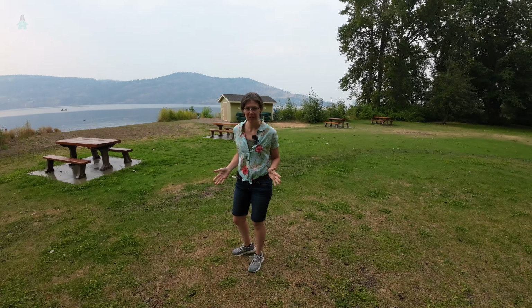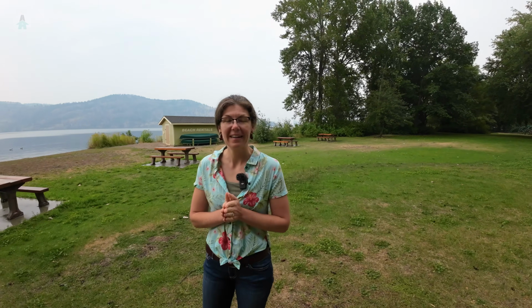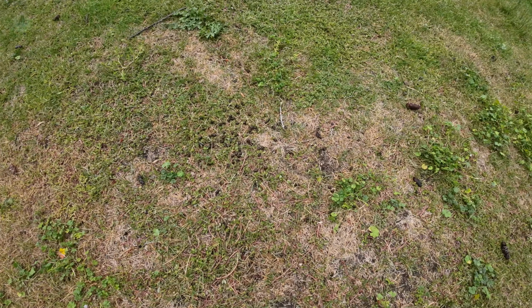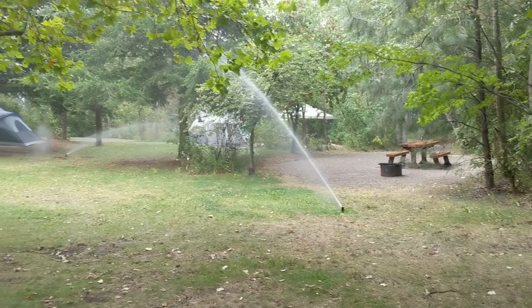Something I love about the Kelowna area is the fact that there are bighorn sheep around here, and we saw lots of signs in the entrance of the park about them. Haven't seen any yet, but I've just noticed evidence on the ground about them. And this is the first provincial park we've ever seen that has its own irrigation system.